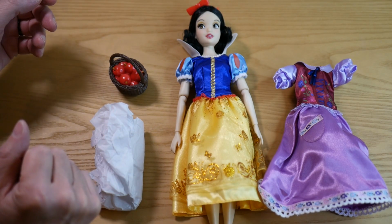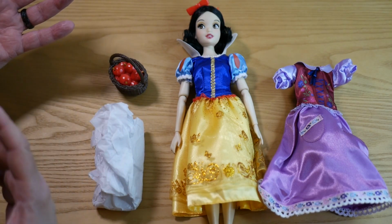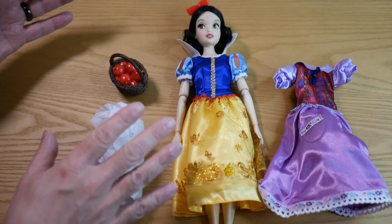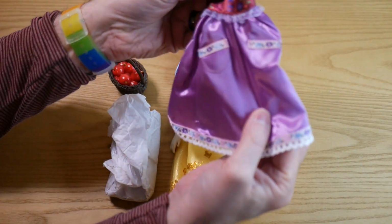Obviously, as well, for parents, it means that the child can actually get the doll out themselves without any hassle, which is also probably very good news. But let's have a look at the rest of the stuff here. So obviously we get the second outfit. So this is the dress.